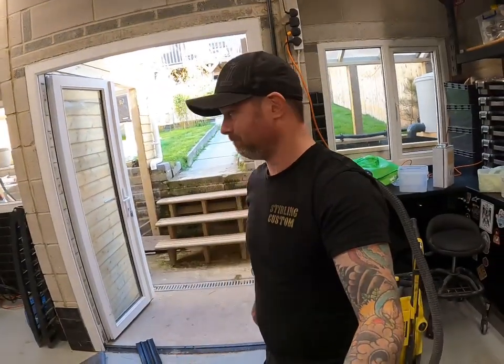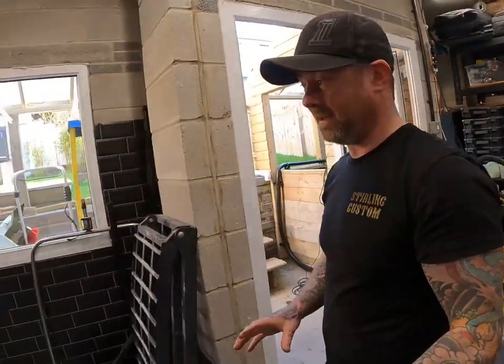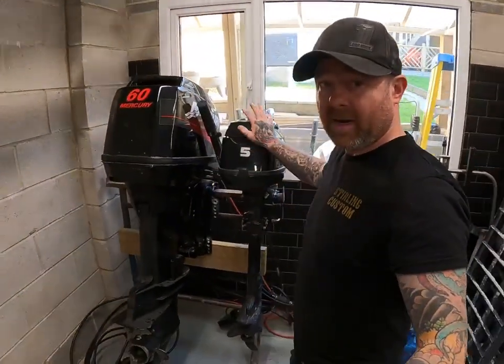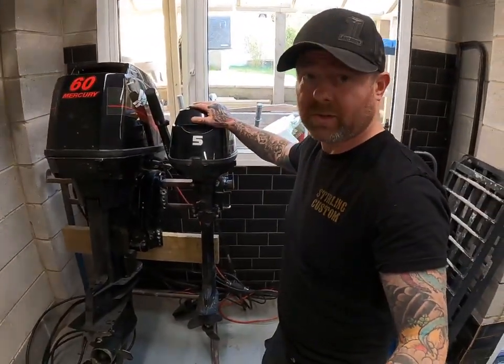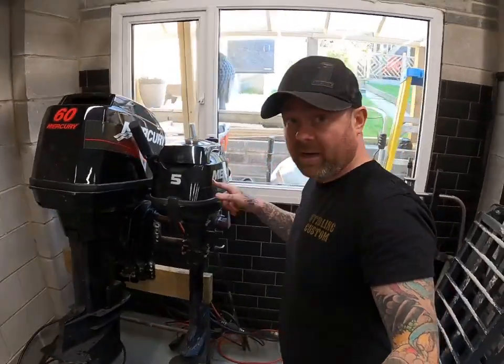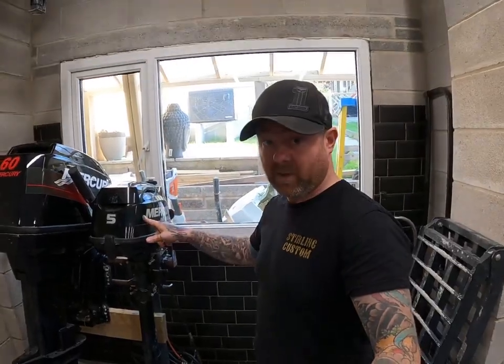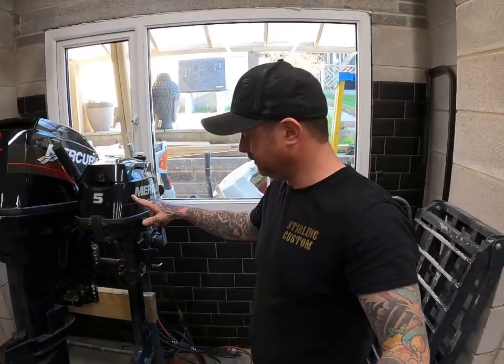So we're walking into the man cave, guys. Right, so we're in the man cave and I've bought something today. Something quite expensive and something very exciting. So this is my auxiliary engine, my 5-horse 4-stroke Mercury. When the shit hits the fan, this bad boy comes out and pushes me back to shore.